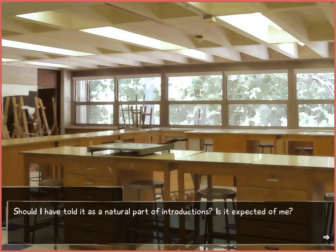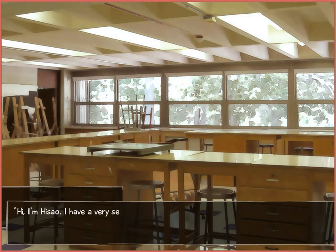Should I have told it as a natural part of introduction as expected of me? "Hi, I'm Hisao Nakai, and I have a serious heart condition." So is that how I'm supposed to go around introducing myself from now on? As if our disabilities would define us? What a disgusting thought. Or maybe this Tezuka girl just has an unnatural interest in such things.